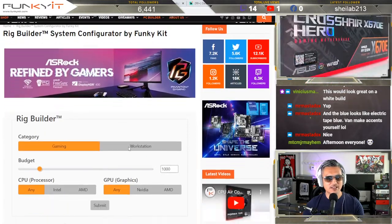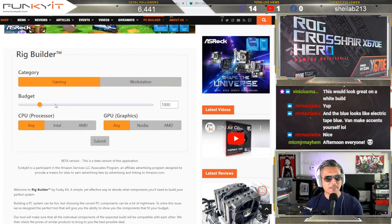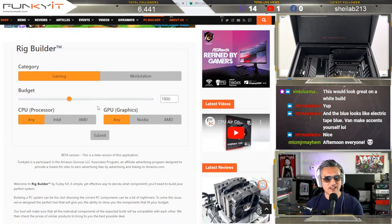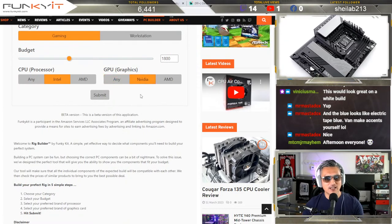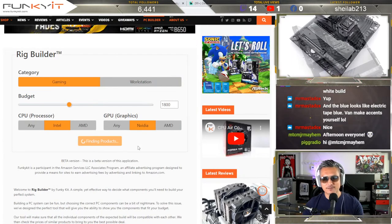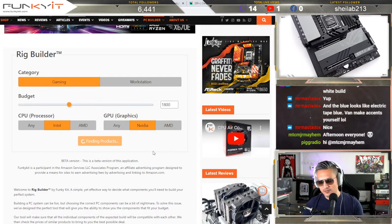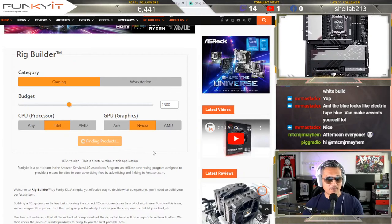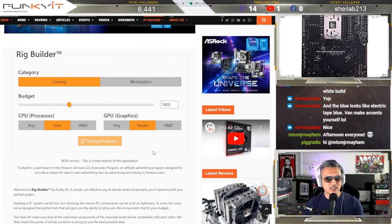Right, once you're here, there's a couple of criteria that you need to input, like workstation or gaming. Then you need to select a budget, say, I don't know, $1,800, around there. We're going to select an Intel processor and an Nvidia graphics card, and once you've selected that, we hit the submit button. Okay, so what'll happen is it will then go to Amazon and fetch some prices best matching your criteria and, of course, based on the budget. So let's take a look and see what it comes up with.